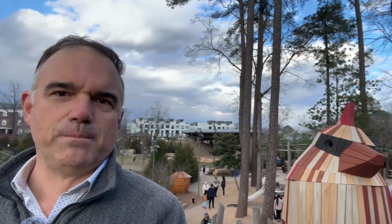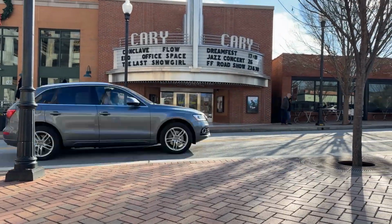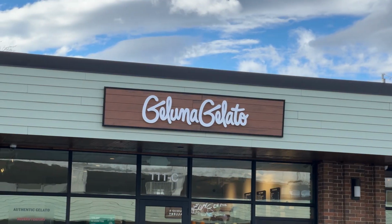People move out to Cary because they want to live in a location that has amenities like stores like Trader Joe's and Whole Foods. It has a movie theater where they serve you food in your seat, as well as great ice cream shops with natural ingredients. It's got great Italian food, Indian food, authentic Chinese food, and of course, Southern style food and barbecue.